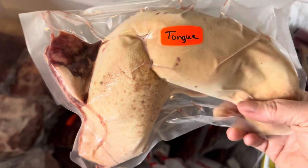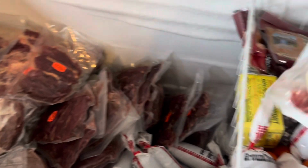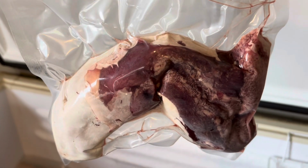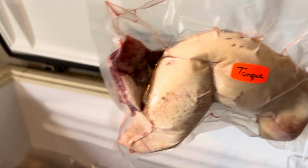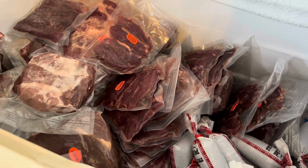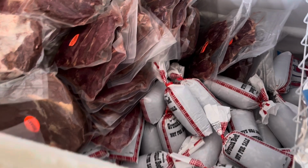that's the tongue. That's Mr. Sirloin's tongue. Wow. So, our friend, you know who you are. Got your tongue for you. So what do you think?